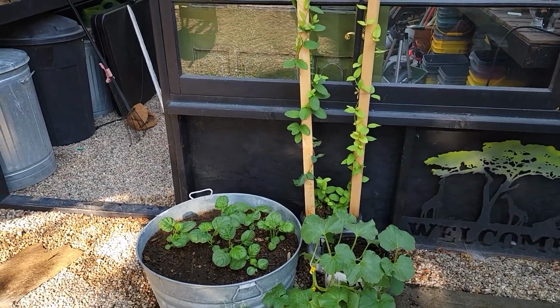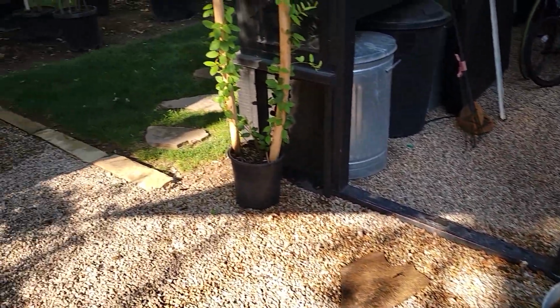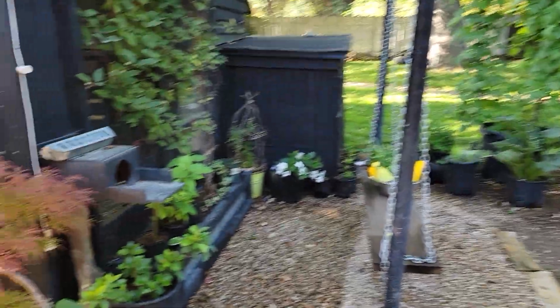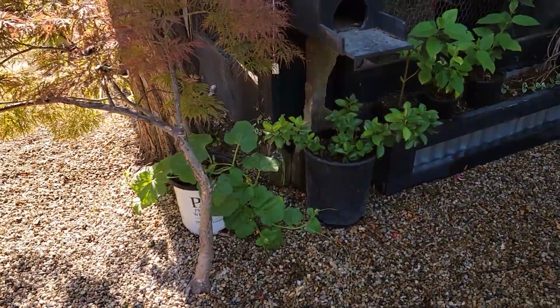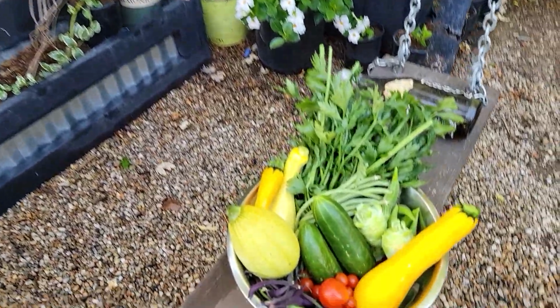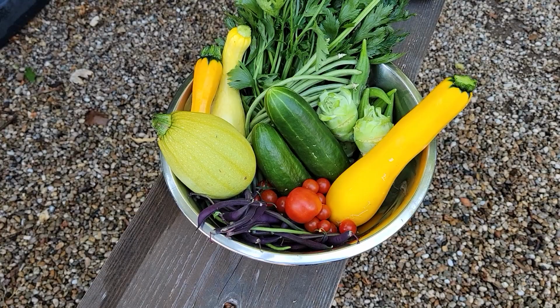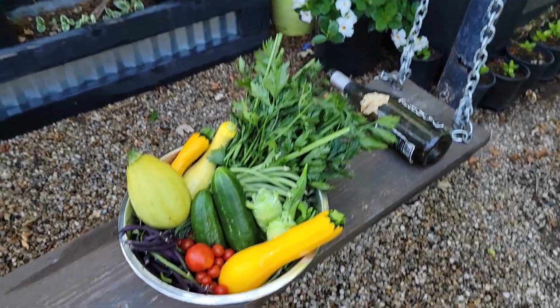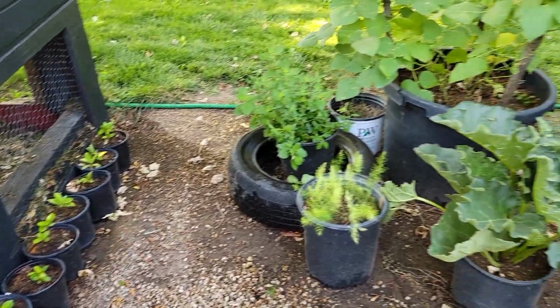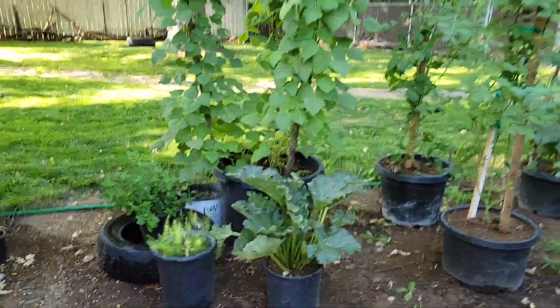Well, that is it for the second week of August, and I feel like I got a decent bowl of vegetables to make some snacks and a goulash. But I'll give you a quick view of everything in the garden.